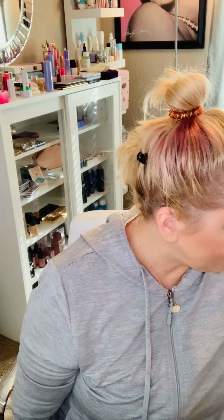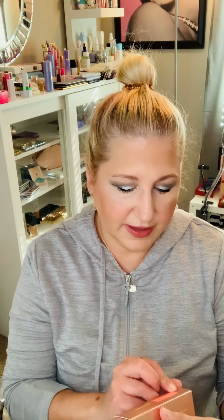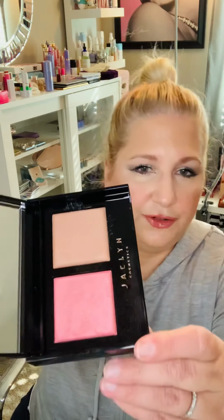And then speaking of Jaclyn, I also picked up the Baked Bronze and Blushing Duo. I got shade Sunkissed and Bronze Moment. And then this component is black. So it's kind of thick. You could see my fingerprints are all over it already. Raised J, Jaclyn in the corner. And then here's how this shade is looking.